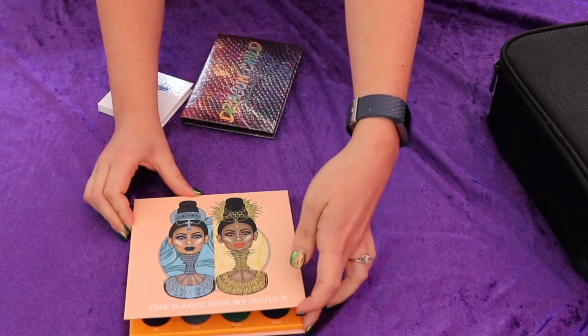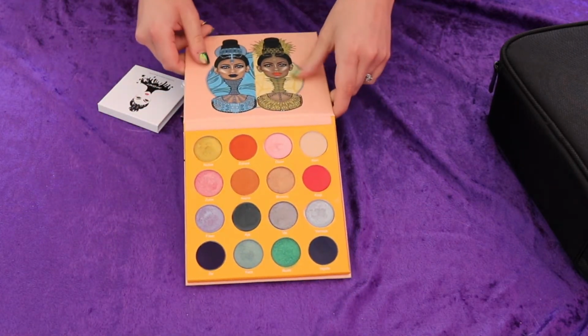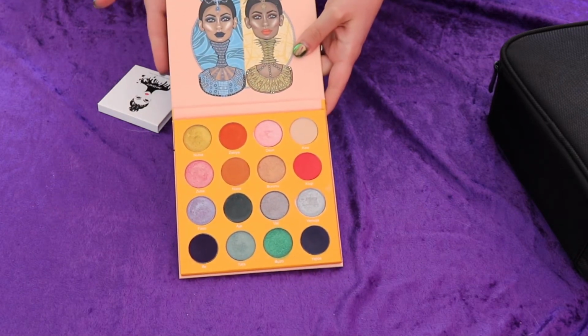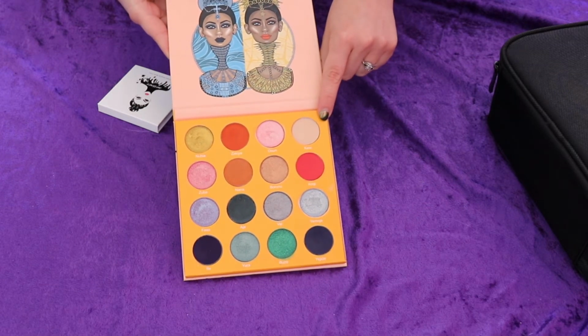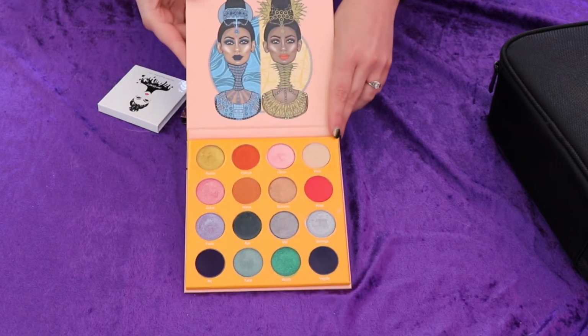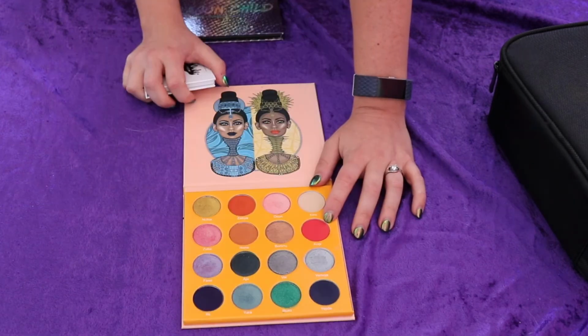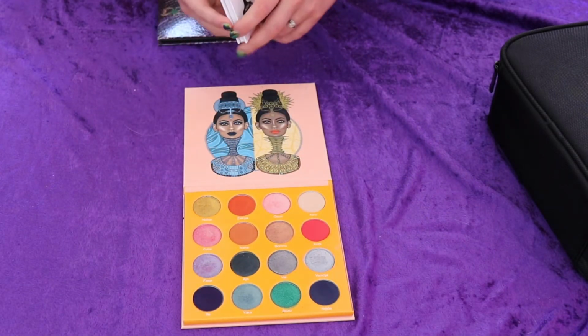So this is the Magic Mini by Juvia's Place, and the reason why I'm bringing this is because it has a lot of different colorful mattes, but it also has a lot of shimmers. And the thing that I like about these shimmers is that almost all of these can be used as inner corner highlights, and I love using colors in my inner corner, so I thought this would be great. It has a pink transition shade, an orange one, a blue one, a purple one. And so I just thought that was cool.